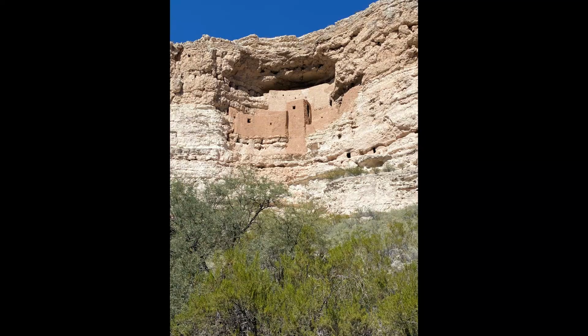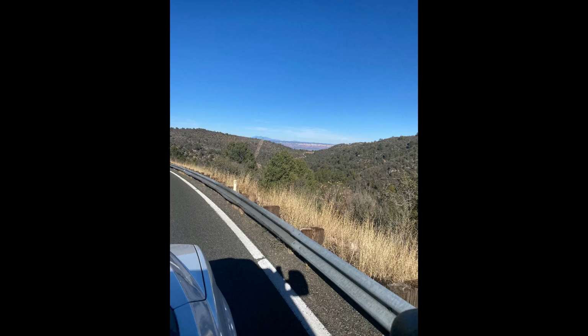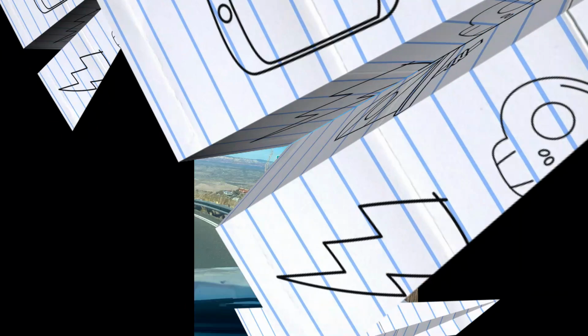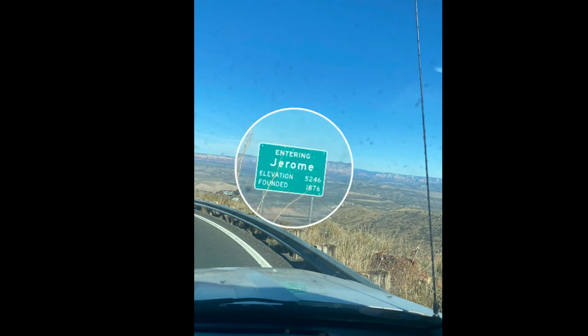The next morning we got up early and headed to Montezuma's Castle National Monument. We got our National Parks passport here and got our first stamp put in. And of course, no trip is complete without going back up to Jerome. That's probably one of the scariest drives that I go on. I let my wife drive.